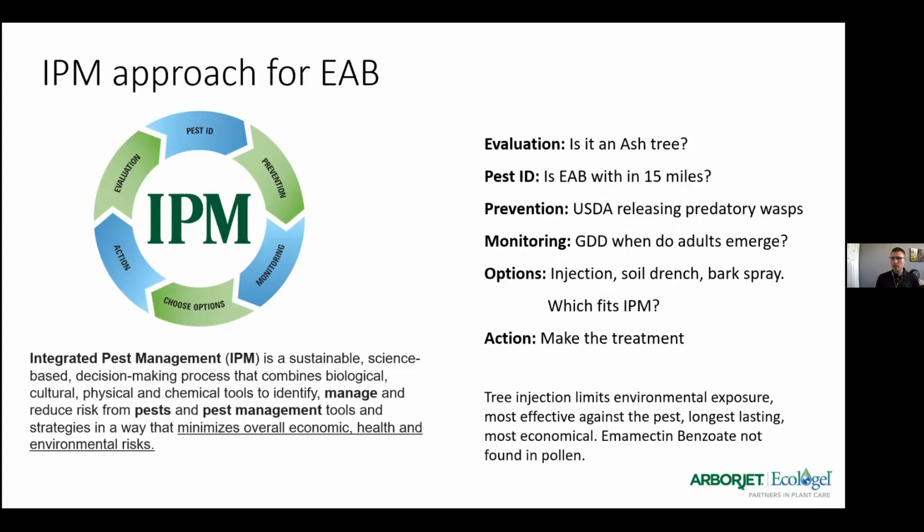So with that, tree injection, as we talked about, limits environmental exposure. Emamectin benzoate, or TREE-äge, is the most effective against that pest and the longest lasting, which makes it the most economical. And it's also not found in the pollen. And so when you look at it from an IPM perspective, the soil drench and bark spray really don't even get off the ground when you talk about minimizing the economic, health, and environmental risks.